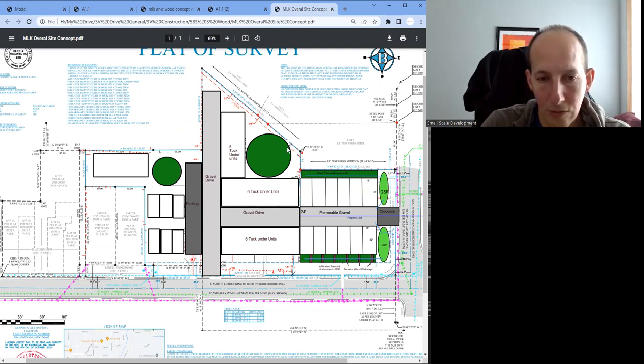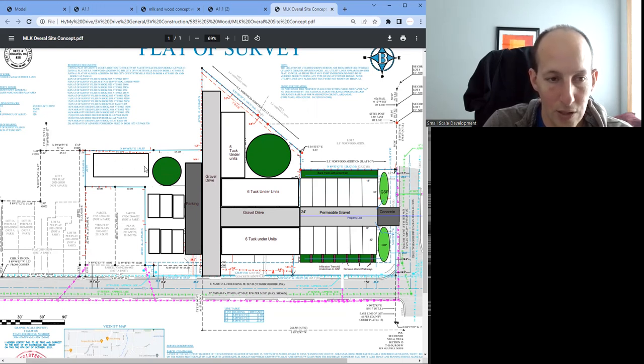And then we could have sort of a back green space back here that these units all share as a common area. And then this driveway also could serve as the driveway for parking for units here. These three facing the street. These three facing green space here, and then maybe 4 or 5. I'm not sure what fits over here.